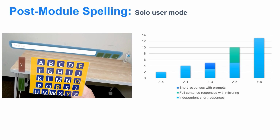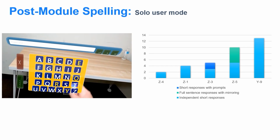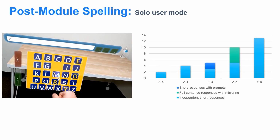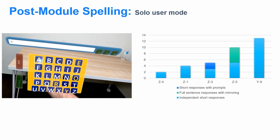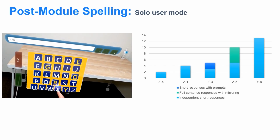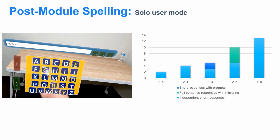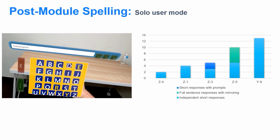Five of our study participants continued to use the application post-module spelling in a solo user fashion. As we can see, we observed three types of interactions here: short responses with prompts, full sentence responses with mirroring, and independent short responses. The video here shows a sample of one of our participants trying to give feedback about his session using the HoloBoard only. As we can see, the participant is using the HoloBoard in the same fashion as the physical letterboard, where there is no space bar. So there are no spaces between the words.